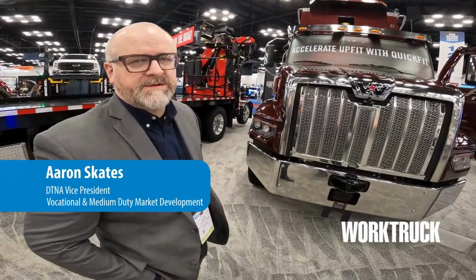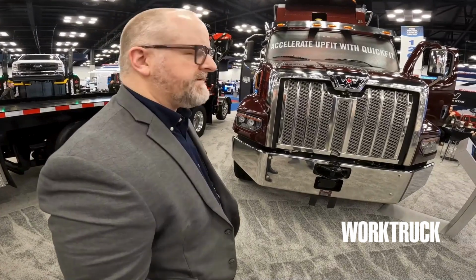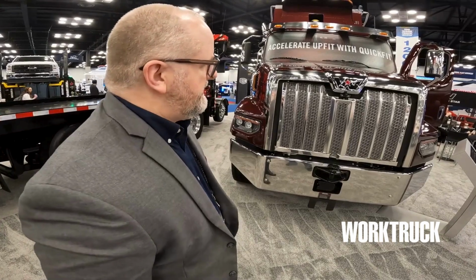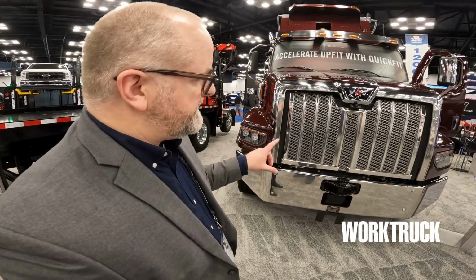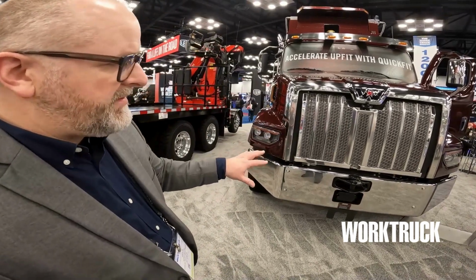Here with the Western Star 47X, one of the things we hear more and more from our customers is the importance of safety on the job site, safety for the operator of the vehicle. So on all Western Star and Freightliner products, we actually offer active safety. This is the Detroit Assurance system.